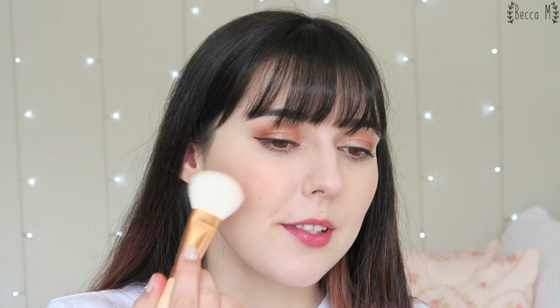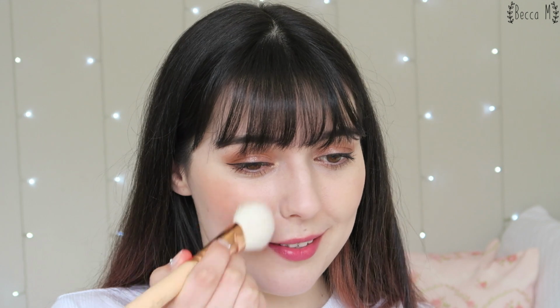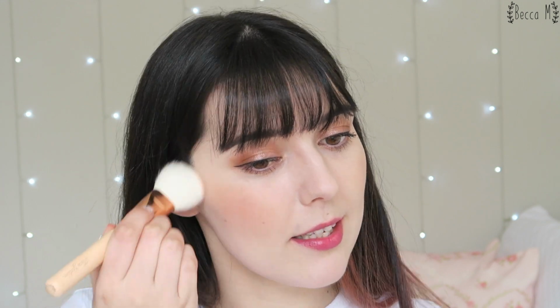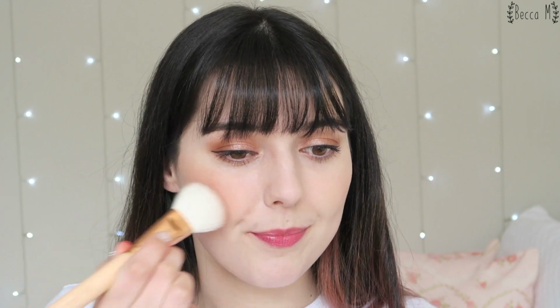Yeah. But this is Rosy Tea. And then lastly we have Chai Tea, which is the darkest rosy shade here. This one I'm just going to use a lighter hand because you can already see that it is giving a lot of colour. I don't need a huge amount, I am fairly light. But this does look really nice.